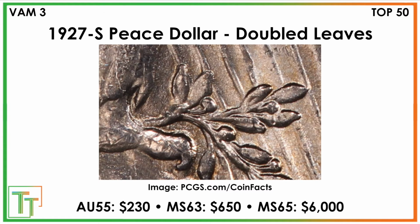In terms of the VAMs, this is really the only one in the Top 50 or the Elite 30. Those are the two main Peace dollar VAM lists, and you can see here, it's not a massive amount of premium, but it's certainly above the average, and you're going to see some double leaves. You can see a little bit in there. It's not extremely doubled, but it certainly does have some separation up there and in a few other spots along the coin, maybe under that leaf. That's something to do a little more research on.